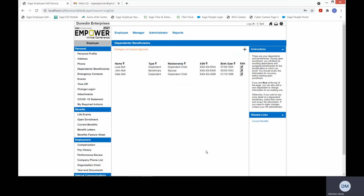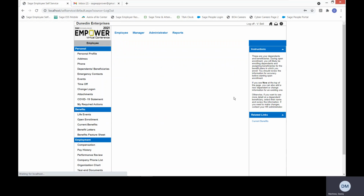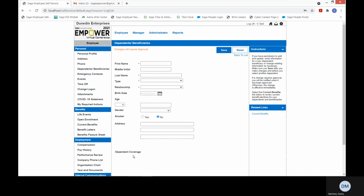You see, updating dependents and beneficiaries, all the tools the employee needs, go in and update information. It can now go for an approval. So whether the manager or maybe the HR admin gets an email alert with the request, and once the information is approved, information will now update the HRMS core mothership so you don't have to key that data in.